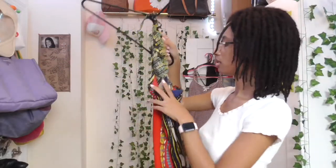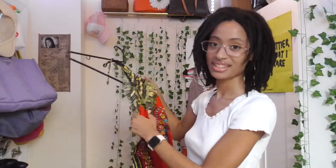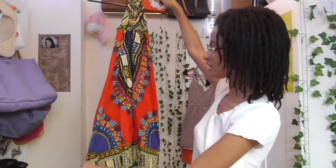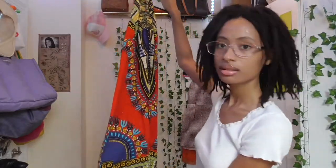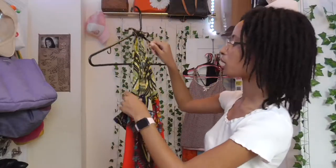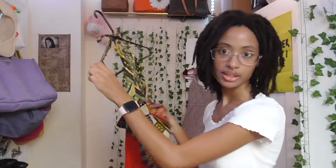This is a dashiki dress that I bought when I first got to New York. This dress honestly looks really good on me, and I always feel really confident when I wear it. I'm pretty sure I've worn it to Afropunk 1 year too, so obviously keeping this one.